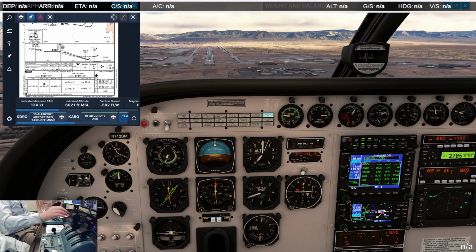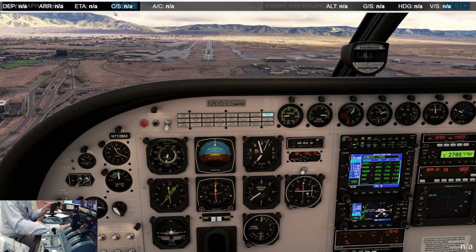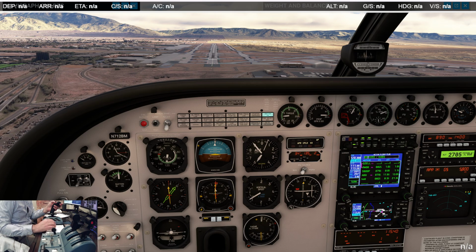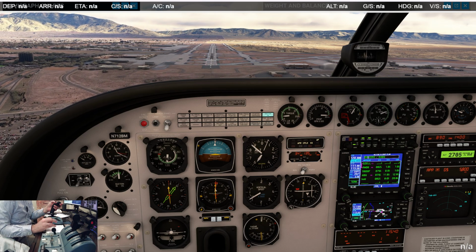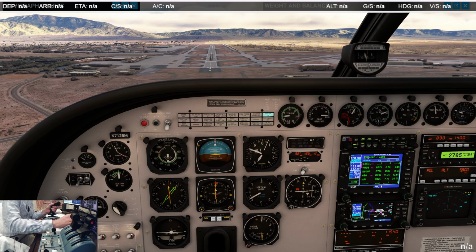Let's go ahead and just pull out the power. Albuquerque Traffic, Express 1535, short final for runway 8, Albuquerque. My airplane.